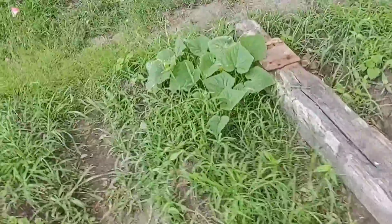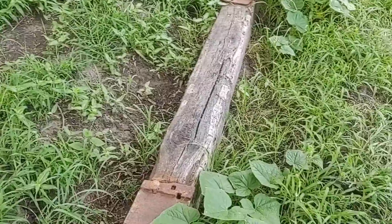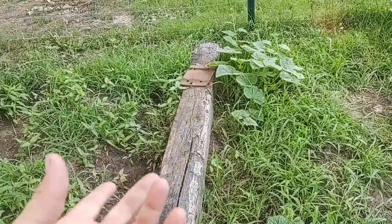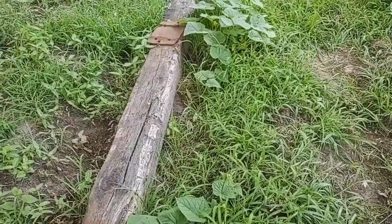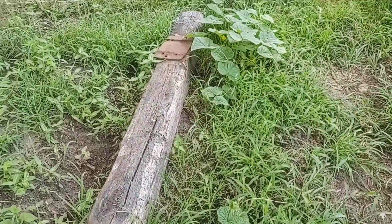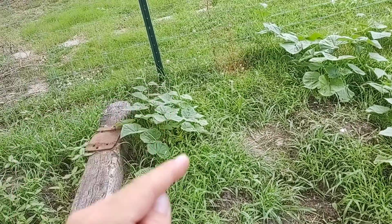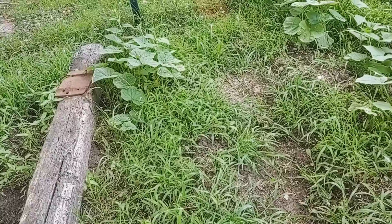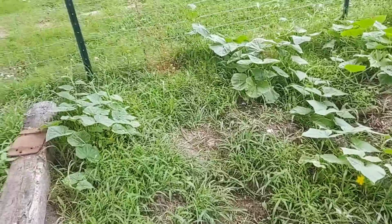And that, for one, there's a few reasons why you can do that. But for one, it keeps the fruit off the ground. And by keeping the fruit off the ground, it makes it harder for bugs to get to it. I mean, yeah, they can still just climb the plant and whatever, but they still have to work harder for it. But also, if you let them go up, there's a few different ways to do it. You can do a trellis like this.